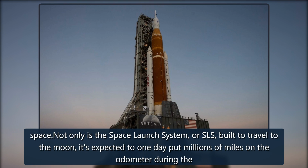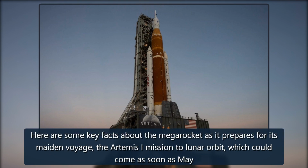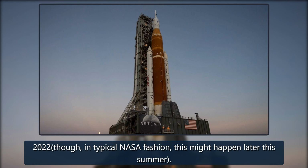Not only is the Space Launch System, or SLS, built to travel to the moon, it's expected to one day put millions of miles on the odometer during the first crewed flight to Mars. Robotic scientific journeys to Saturn and Jupiter also could be in its future. Here are some key facts about the megarocket as it prepares for its maiden voyage, the Artemis I mission to lunar orbit, which could come as soon as May 2022, though, in typical NASA fashion, this might happen later this summer.